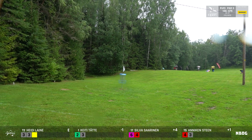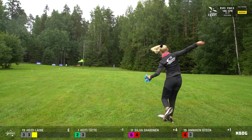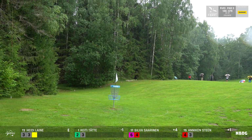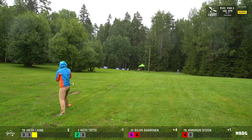All right, and after going out of bounds, Heidi looks to put that one just outside the bullseye, and Keiti going standstill from here. This is pretty impressive. And she just puts it on the pole. What a shot. Standstill in the rain.